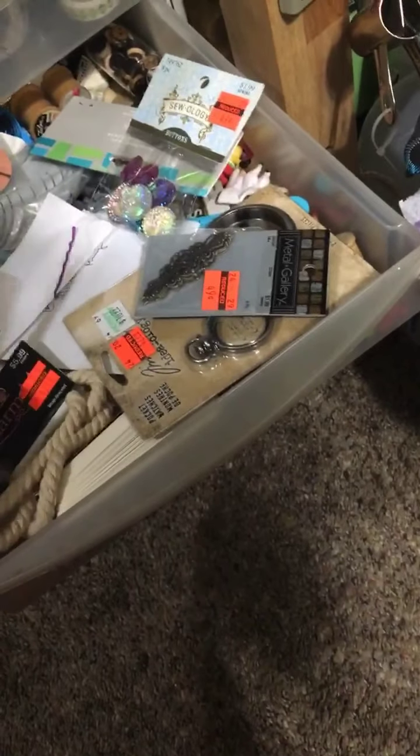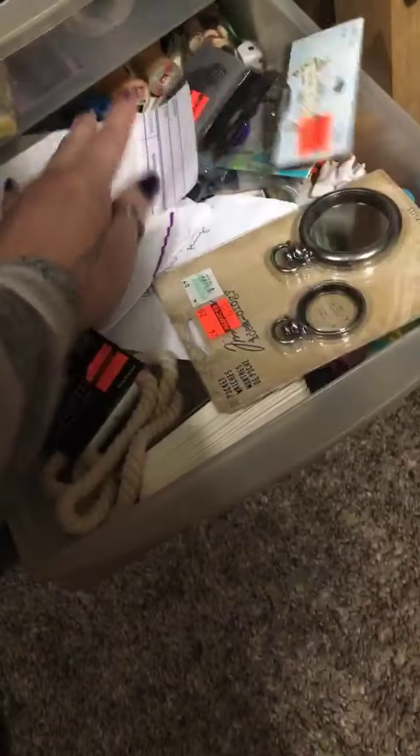Sad thing is, guys, last year I did not buy really anything on clearance, because I just didn't buy a lot, because I don't need anything.